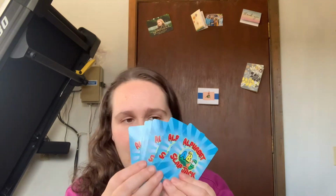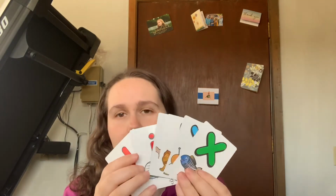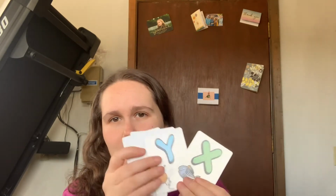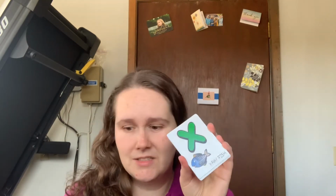So most things in this kit are going to focus on the letter X, which she already knows, plus the letters of her name, which she's lucky she has only 3 letters in her name, so that makes it easier. And as she starts catching on to those letters, I will be adding more letters and more things into here. So what we have right now is I have these alphabet slapjack cards that I got from Amazon a few years back. It's got the uppercase and lowercase of each one, so we can play games with these. We can line them up, match the tiles that she has to these. We can do all sorts of things with those.